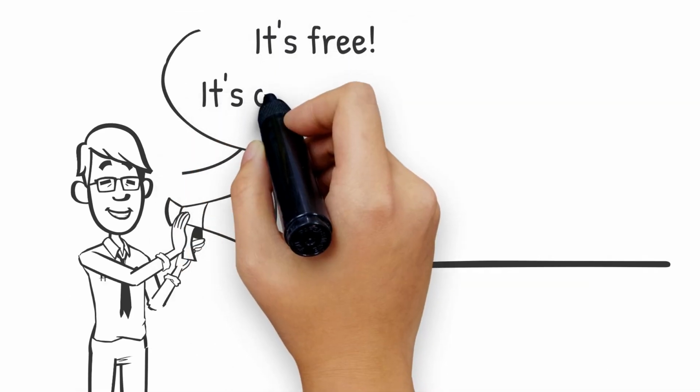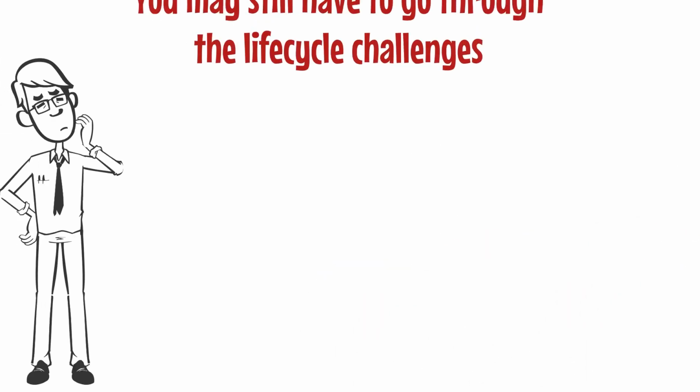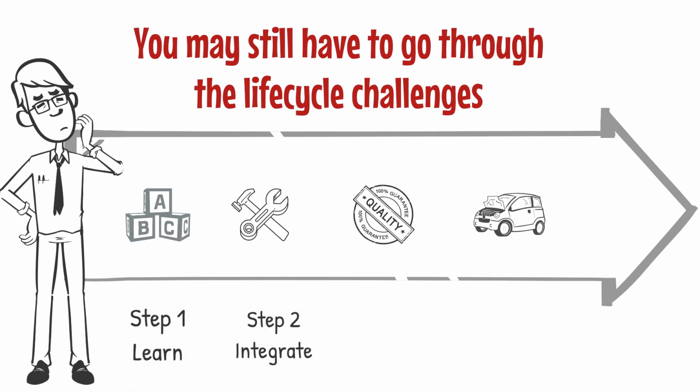It's free, it's open source, then why do I need a partner? You may still have to go through the lifecycle challenges like learning the technology, integrating it into your product, compliance testing, and finally, taking care of customer support on critical bugs and updates.